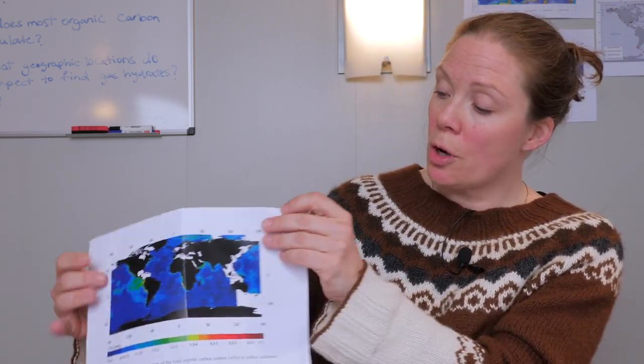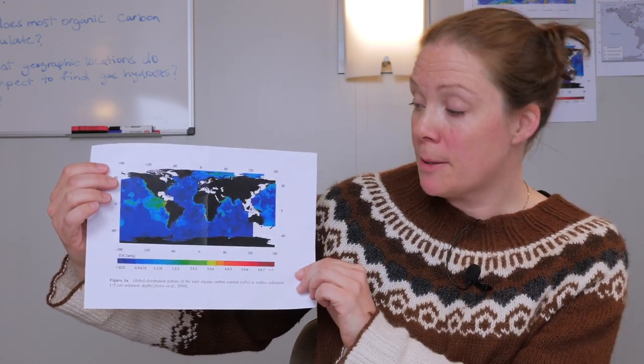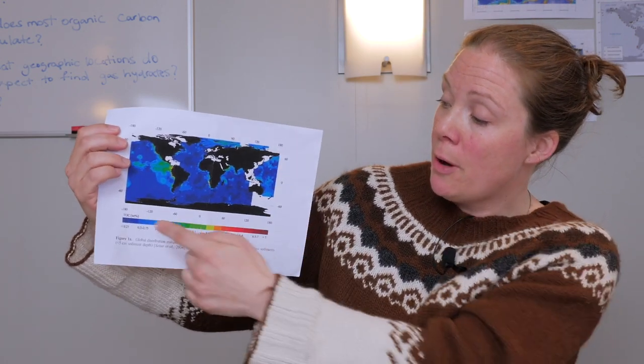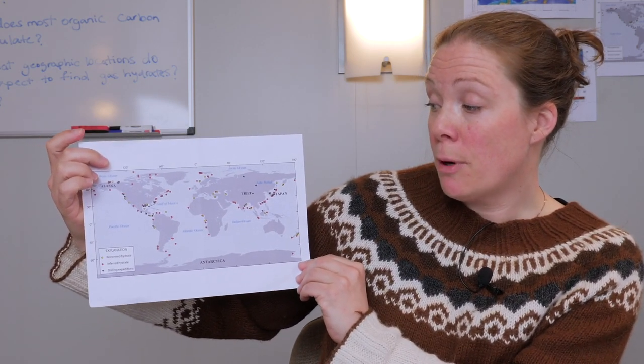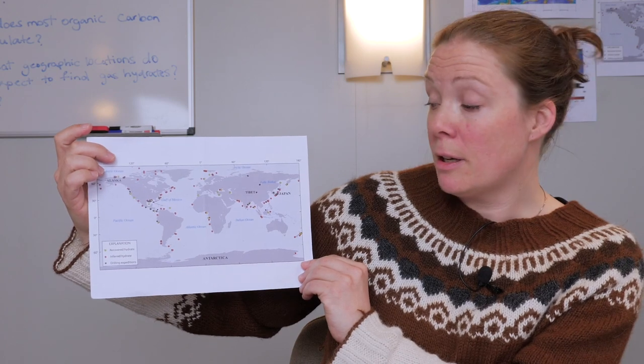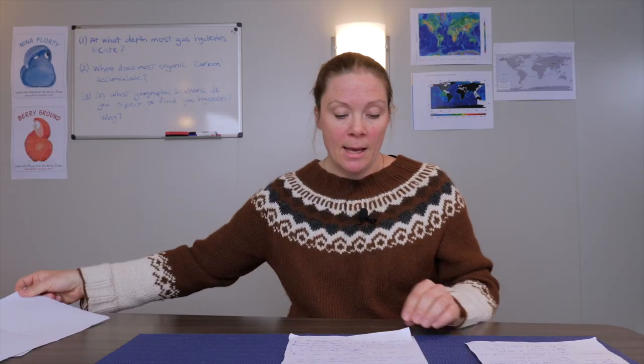Map 2 shows the organic carbon content, in weight percentage, of sediment. And also here you have different colors corresponding to different weight percents. Map 3 shows gas hydrates around the world, both recovered hydrate, inferred hydrate, and drilling expeditions.